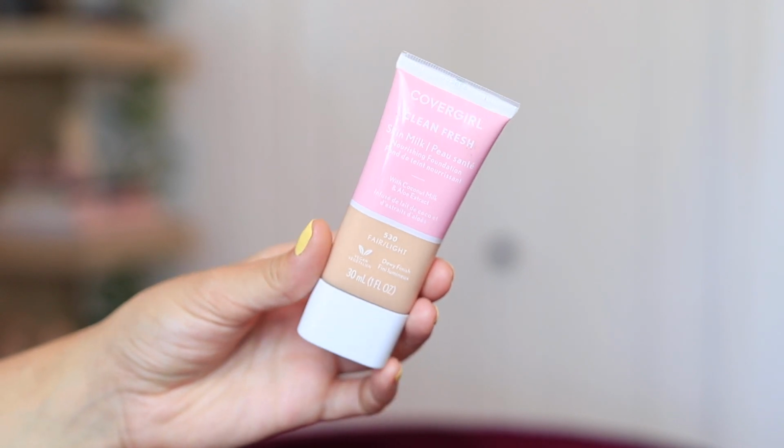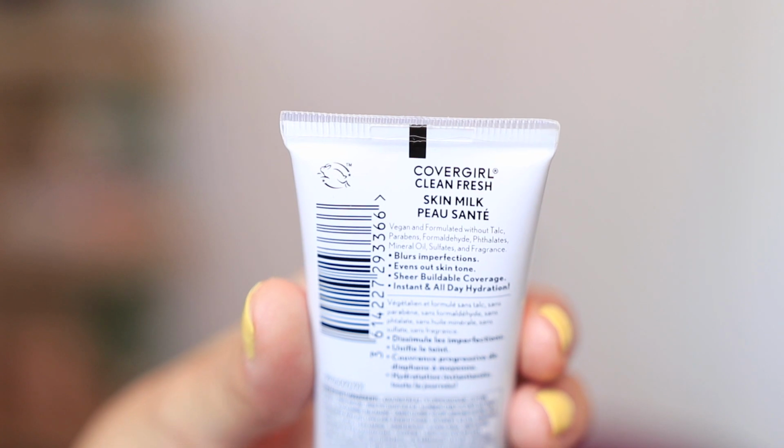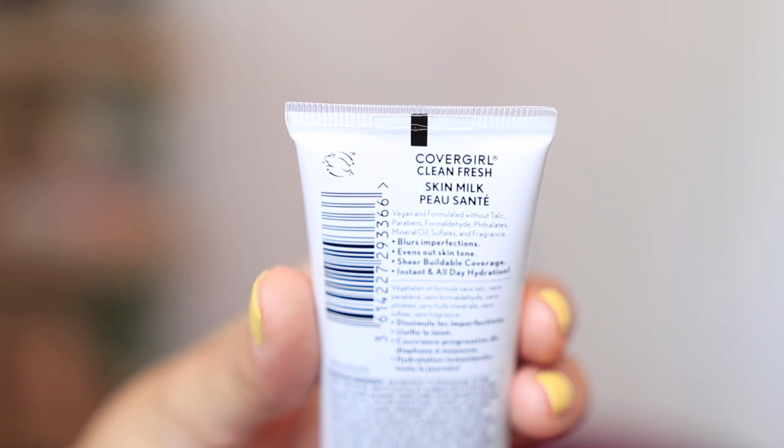So the foundation that I chose to put in my everyday makeup bag is from Covergirl. It's the Clean Fresh Skin Milk Nourishing Foundation. It has coconut milk and aloe extract. It also has a dewy finish. I would say that it's not super dewy. It's not as dewy as a tinted moisturizer would be, but it definitely has more of that natural finish, which is what I will always go to for an everyday look.